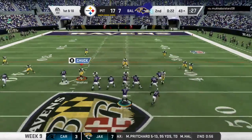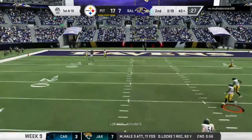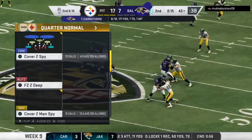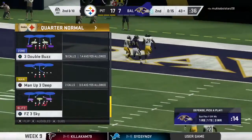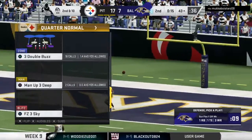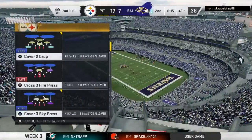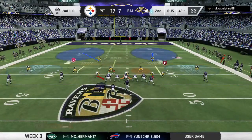Here we go. They'll set up to throw. He'll let this go for the end zone, and that is incomplete. Down to 15 seconds now. Incomplete in the end zone. It's 2nd down and 10. So 2nd down, still 10 yards to go. Ball on the 43.